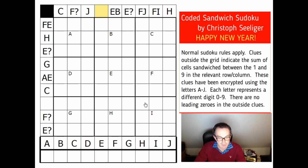And let's use one of these open files to talk about it. So let's imagine this clue outside the grid was an 8. What would this mean? You can see there's a normal Sudoku grid and we have to fill it in normally. Where you have these clues outside the grid, this is telling you something about the numbers that are sandwiched between the 1 and the 9 in this column. So let's imagine we found there was a 1 here and a 9 here in the finished grid. We would then know, because of this 8 clue, that the cells sandwiched between the 1 and the 9 had to sum up to 8. Okay? So that's what these clues outside the grid are telling you.